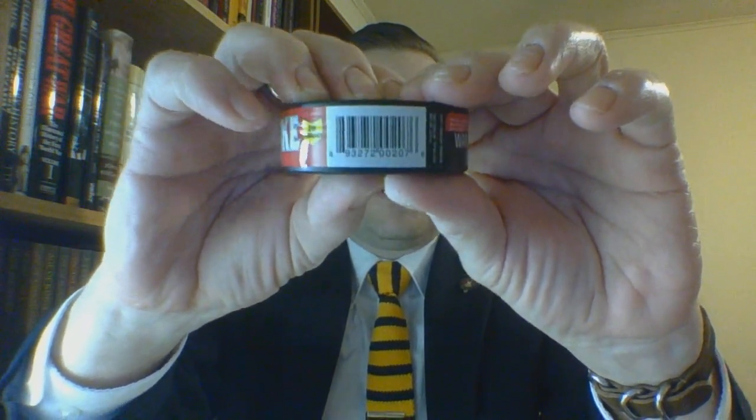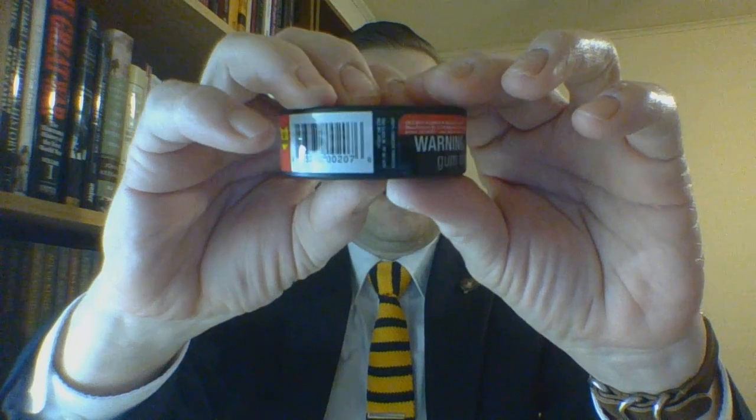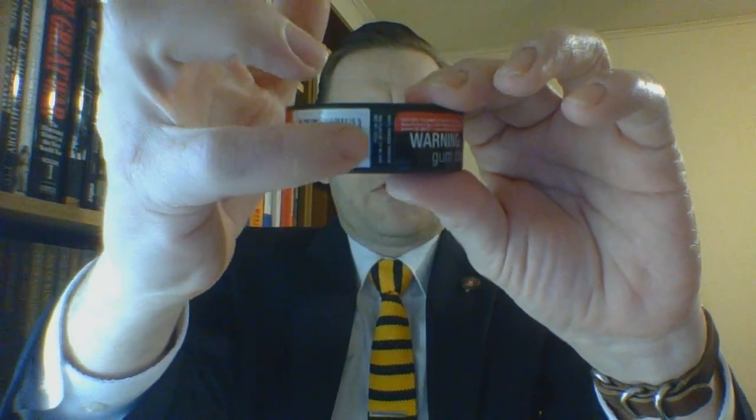You have branding and the fact that it's cherry, 20 pouches, barcode, and this little writing right there is the fact that this is 100% foreign tobacco. And the fact that this can is net weight ounce 0.47.